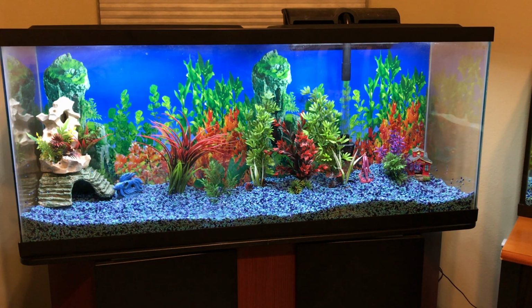But here is the aquarium. I got all this for 75 bucks. It looks like there's a ton more plants in there than there actually is. But that's because the background has a whole bunch of plants on it. There's really only a few fake plants in there. Actually, there's more than a few. There's like 8 fake plants.